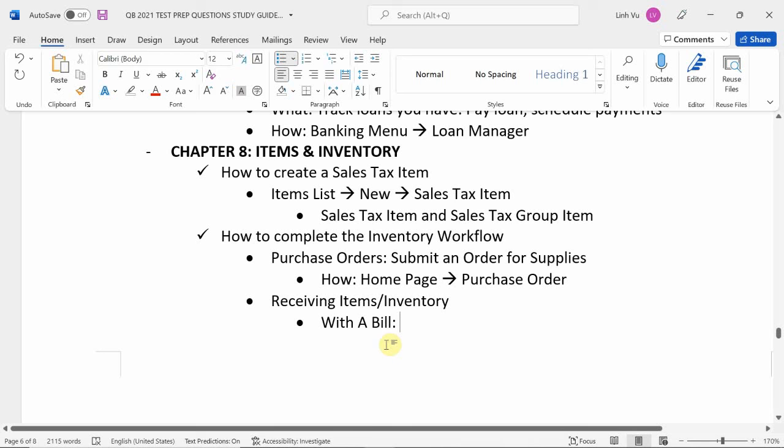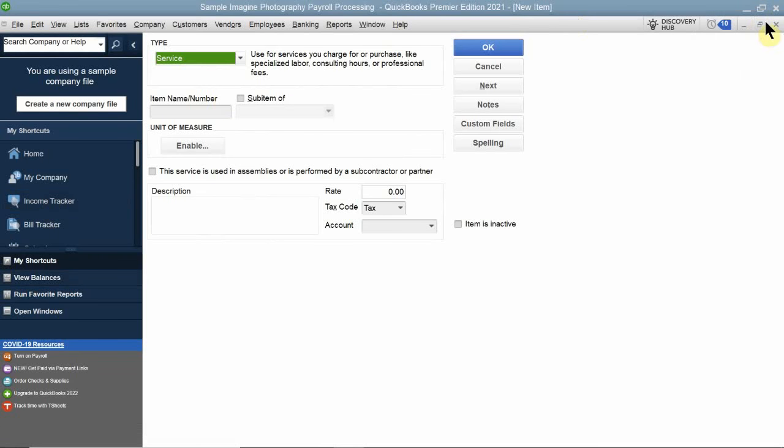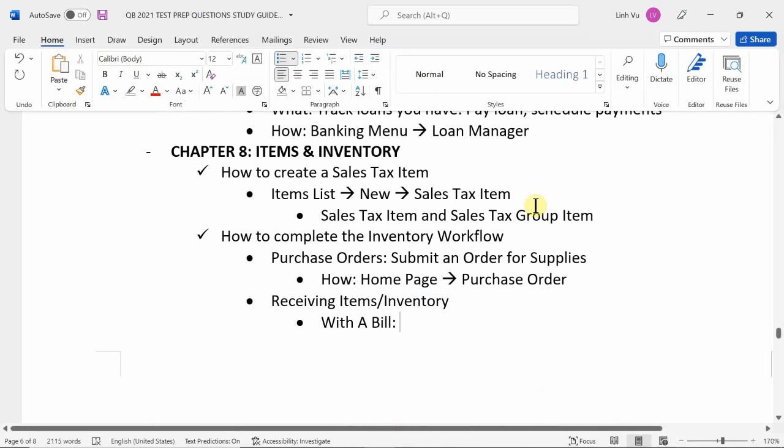Okay, you can do it that way, or if you go on the home page, you have 2 options. What happens, my question is, what happens when you actually receive an item with the bill? So I go to my home page, right? Drop down menu. What happens if I receive an item with the bill? You go to the vendor section of the home page, and without a bill, I'm asking with the bill. What happens when you click on receive items with the bill? And you choose receive inventory. Oh, that's without. You enter bill and pay the bill. Correct. You enter it. It just simply you okay.